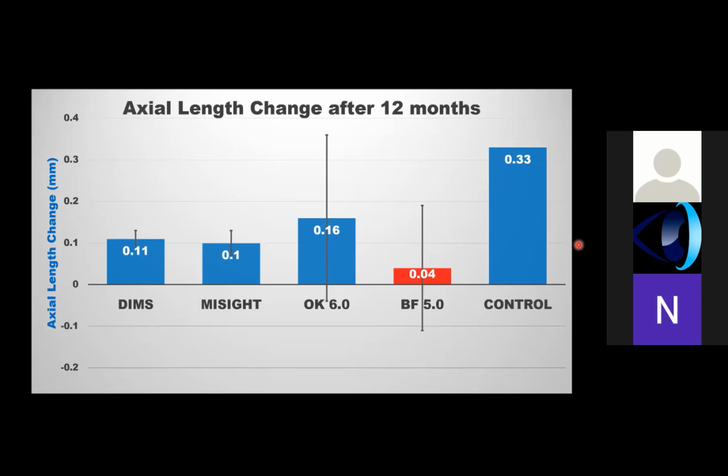But if we look at what has happened over the first 12 months across these different treatments, you'll see that the DIMS, MySight, and a standard 6.0 optical zone Ortho K lens all perform similarly, and that the Be Free, as Randy said, kind of gives us this eye-popping effect.